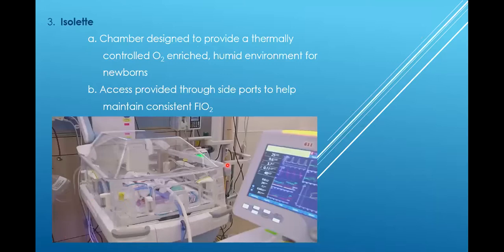An isolette. The isolette is another high flow device, and it's kind of like the incubator, right? Some people call it the incubator. It's a chamber designed to provide a thermally controlled, oxygen-enriched, humid environment for newborns. It's warm, oxygen-rich, and humid, just like the mother's womb. You're trying to mimic the womb with an isolette. It's very warm. Guess who puts the baby in the isolette?